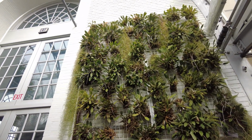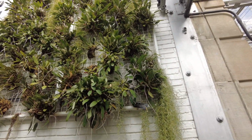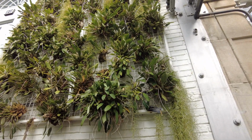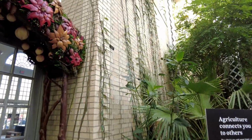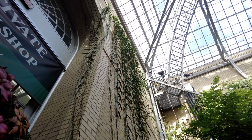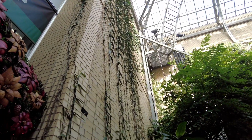I'd say they're probably some kind of aromatic plants. I don't know what they are. They come from India and I don't know, some kind of plant I can't pronounce. But look at these plants just growing up on the wall here. They just grow right up on the wall. Right here in the main garden.